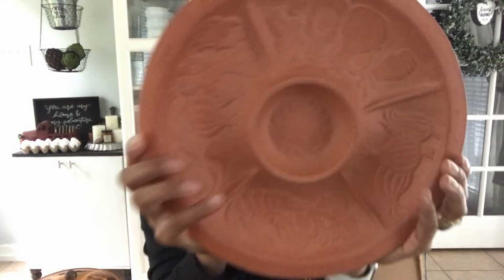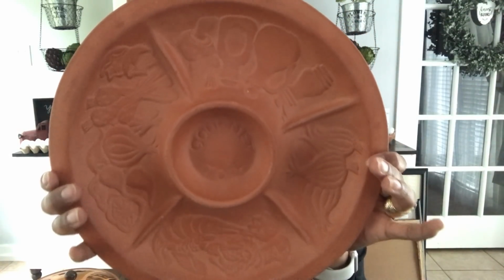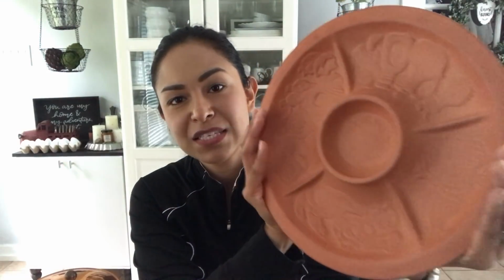It has a design on here with vegetables, garlic and green onion, lobster and oil bottles, and it says "gourmet T-O-P-F," however you pronounce that. And it's just a divided serving tray. I love terracotta dishes. I think other people will love it too. And this is from 1980.